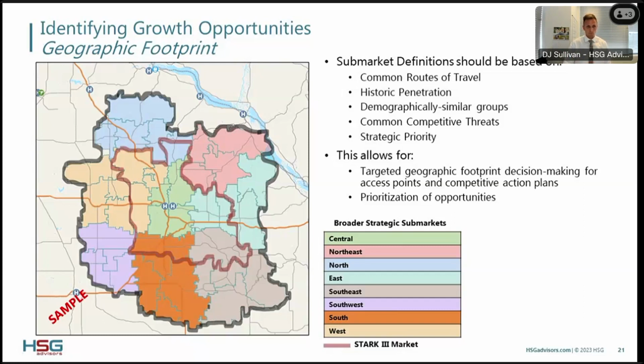Yeah, and DJ, I would just add the inclusion of the Stark 3 market on this map is very intentional, because we do still have a number of health systems, even very large health systems, who set their strategic market as their Stark market, which we think is probably a bit of a legacy from the early 2000s. And so just the broader point that every health system should have a broader view of their market as they're putting together strategic data and regionalizing that market so that we're thinking about the things listed on the slides.